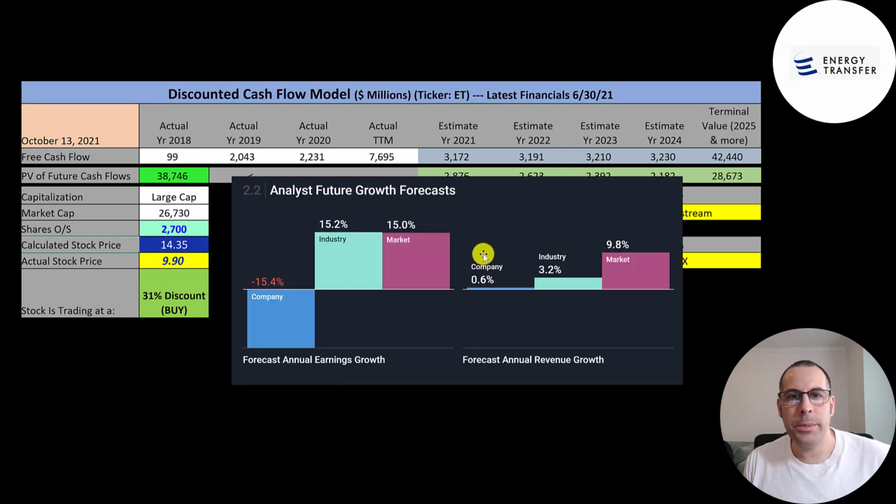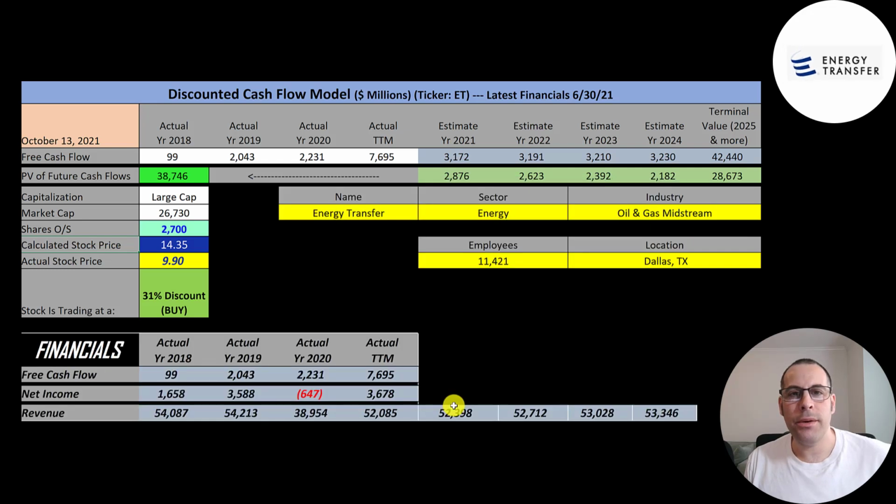The average analyst projects their revenue to grow only 0.6%. I grew their revenue 0.6% for the next 4 years. That's how I got their future revenue numbers. To get their future free cash flow numbers, I needed to see what percent of their revenue they convert to free cash flow. So I summed up these 4 free cash flow numbers. I divided by these 4 revenue numbers, and that comes out to 6%. So I took my future revenue estimates times 6%. That's how I got my future free cash flow numbers.